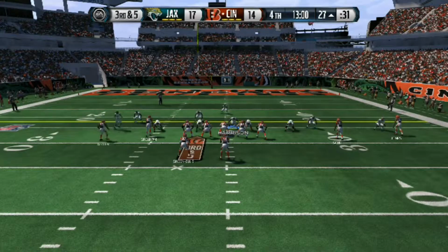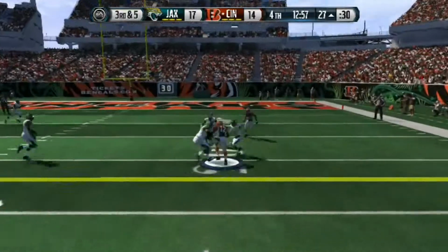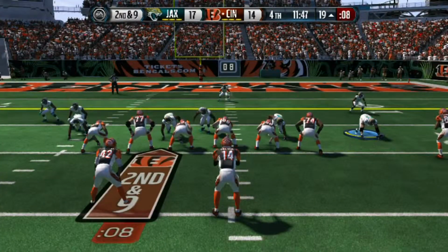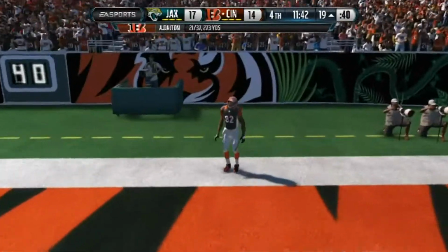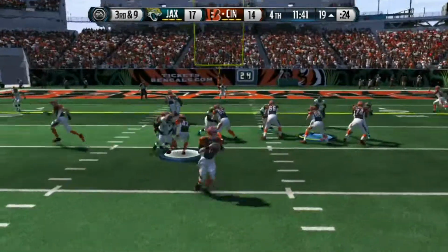Shotgun again as they send A.J. Green in motion. And Dalton passing underneath. He finds Sanu. That'll get him to the 20-yard line. Now 2nd down. Dalton setting up a screen, but instead he throws it and overthrows his man Jones, who had some space in the back of the end zone, but he just airmailed it. So 3rd down and 9 now.